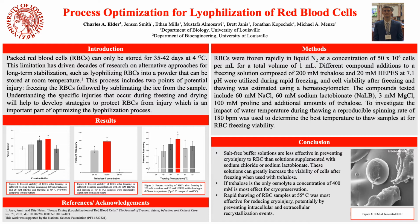Millions of people have died due to the unavailability of packed red blood cells because they must be maintained at 4 degrees Celsius for only 35 to 42 days. This has driven scientists to search for ways to store red blood cells longer and at room temperature.